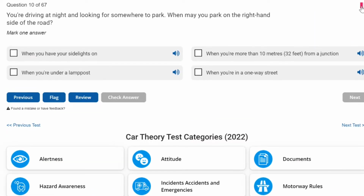You're driving at night and looking for somewhere to park. When may you park on the right-hand side of the road? When you have your side lights on. When you're under a lamppost. When you're more than 10 meters, 32 feet, from a junction. When you're in a one-way street.